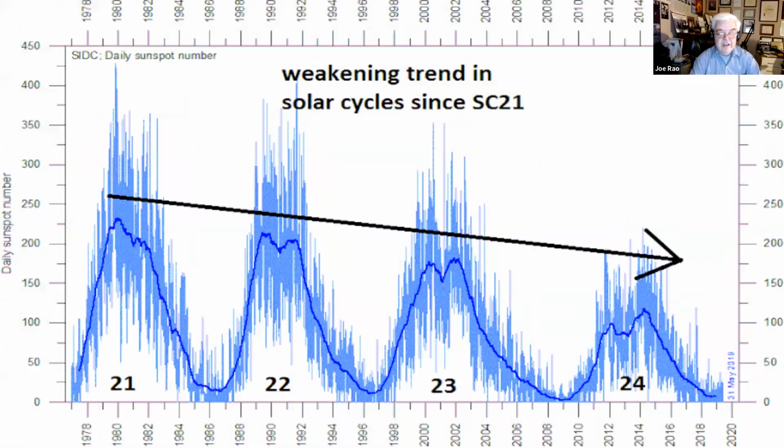Here's another proof of the pudding. Take a look at the sunspot cycles, cycle number 21, 22, 23, and the most recent cycle, 24. Do you notice something? Do you notice that at the peak of each cycle, it's a little bit less than the peak of the previous cycle? All of these sunspot maximums are going down, down, down. And who knows, we may have another weak cycle for number 25, which will be peaking in the middle part of this upcoming decade, say around 2024, 2025. And then the last of the significant solar maxima in the 2030s.